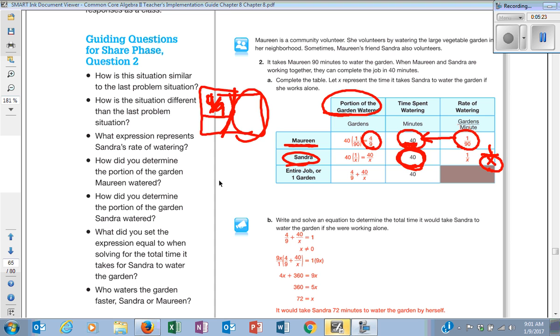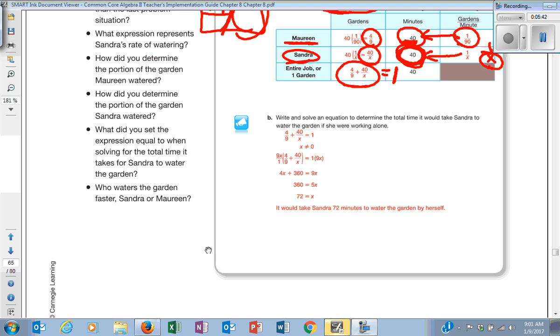We know she gets to work for another 40 minutes. Again, like we did up here, we're going to multiply those, and that's where they get the 40 over x. Again, when I add these two together, it's going to equal 1 complete garden being watered. So what they do is they solve for that equation down here by using the skills that we did. Now we know that x cannot equal 0. That's one of our restrictions. There's still restrictions in real-world problems. In fact, those are very important in real-world problems.